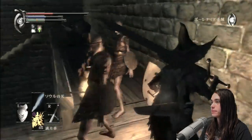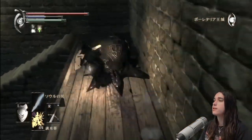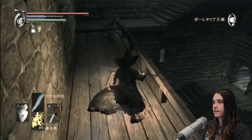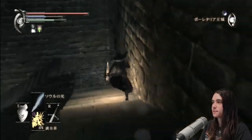Just mash you. Well, I say mash, I only attacked once, but the point is that it's kind of the same idea as mashing an enemy to death. You just sort of attack and then don't worry about anything else. Don't even evade, just attack and then win, essentially.